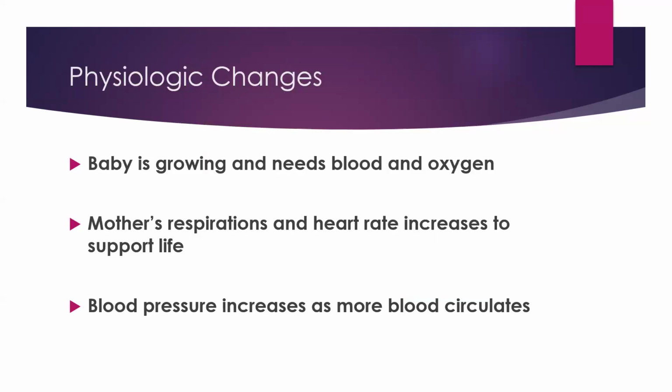So some of the changes that are occurring is, again, babies growing, they need blood and oxygen, right? So mom is eating for two. Mom is now supporting this baby inside of her. So to do that, mom has to compensate. So mom has to make more blood and circulate more blood. So her respirations are going to increase just a little bit to incorporate supporting two lives, not only her vital organs, but also baby's vital organs.